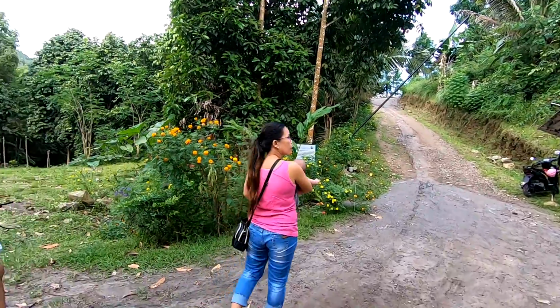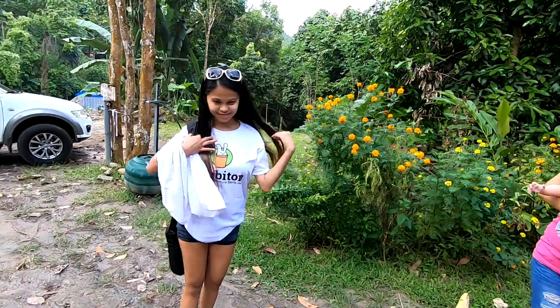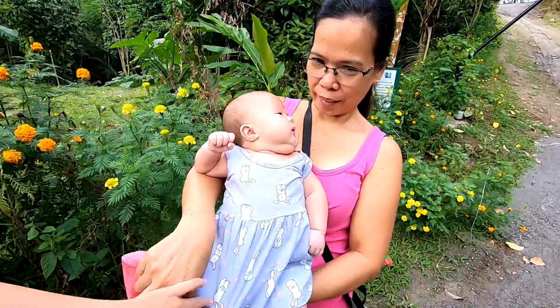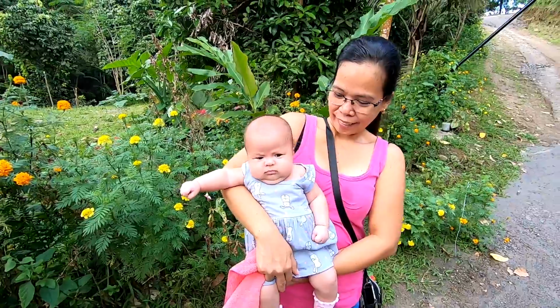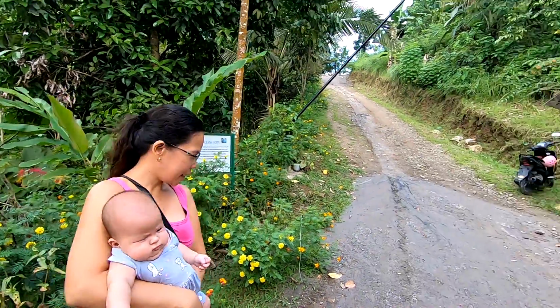All right, first I want to point out though, Chi is rocking her Rabbitin Rabbit Adventure Starts Here t-shirt, and Zoe is rocking her rabbit dress. Although at this point with her weight gain, it looks more like a rabbit shirt. Hey, you ready? Going up the hill. All right, good luck to us. Here we go.